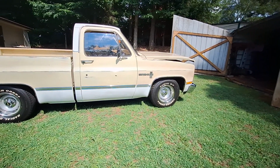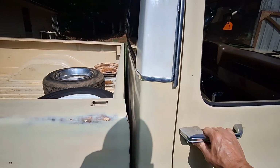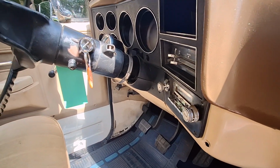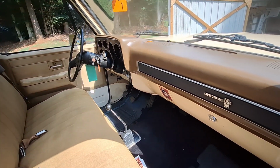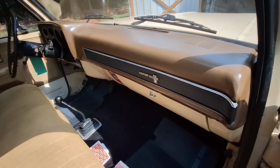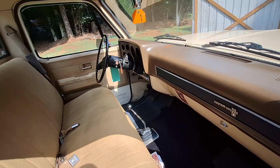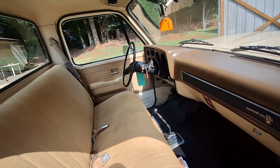I'll say this once again real quick, then I'll get on with the video. It was a 3-speed on the column. It was born with an AM radio, wipers, a heater, a transmission, and a 6-cylinder motor. That's all it had in it. It had a rubber mat, and when I got the truck, the rubber mat was gone. This truck would have been parted out or crushed. I honestly do believe that had I not got it.